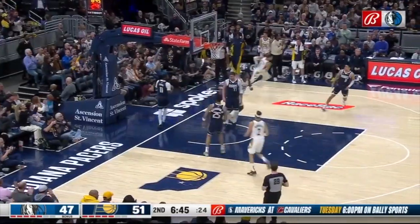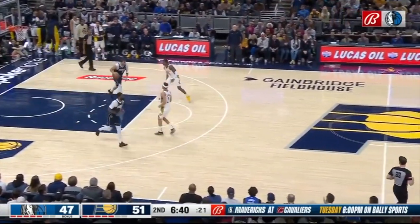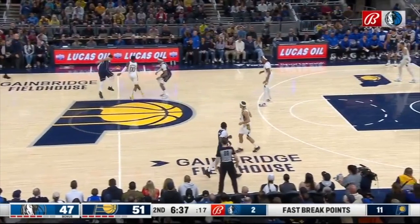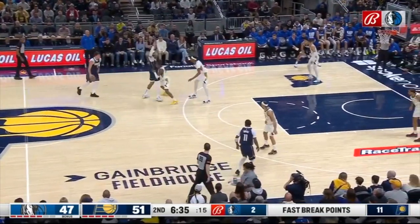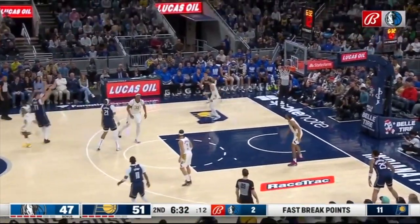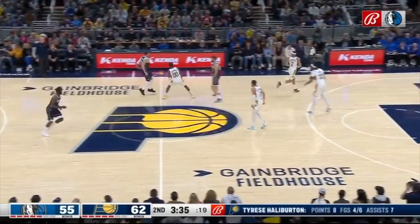After the made shot, Benedict Mathurin picks up Luka Doncic full court once again, and Daniel Gafford's going to come set a ball screen for Luka, and Mathurin's going to go under it multiple times, and now Luka, instead of trying to force the drive, is going to settle for the three, and again, the Pacers are very focused on stopping Luka from getting to the restricted area.